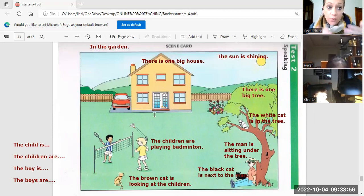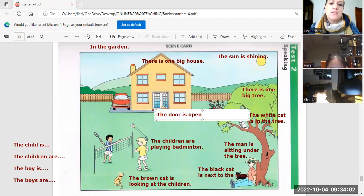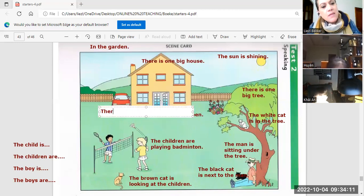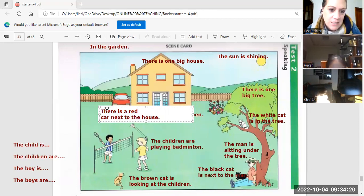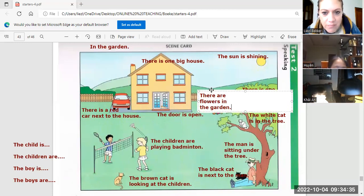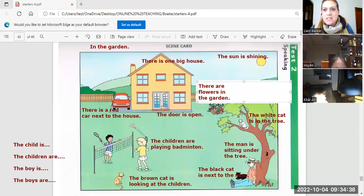Good. What about the door? The door is open. Yes, well done. The door is open. It's open. What is next to the house? Next to the house, there is a red car. Next to the house. Good. There are flowers in the garden. Yes. Okay, let's just say that for now.